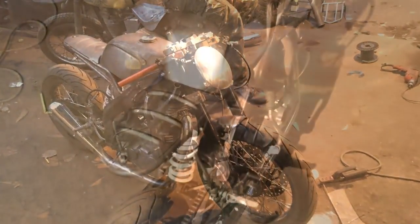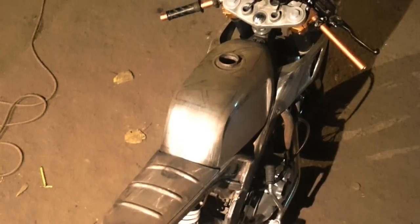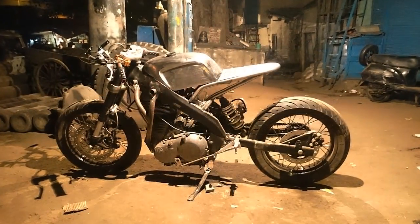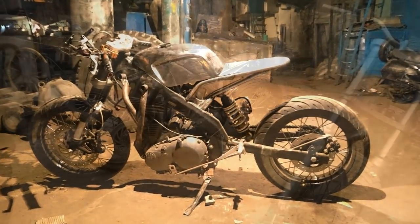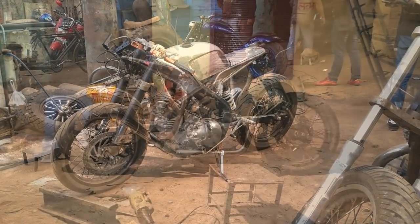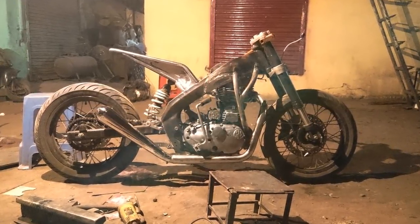But if you think this is impressive, just wait until you see the building conditions. Asim still doesn't have his own dedicated workshop, he doesn't have a multi-million dollar setup. All the work happened on the roadside, using a few basic tools. This is what I call a real custom builder enthusiast.